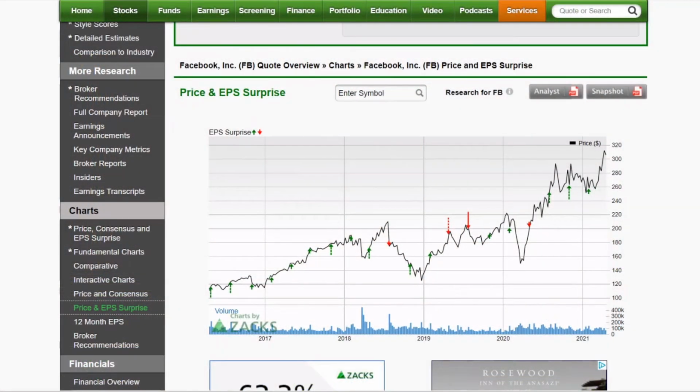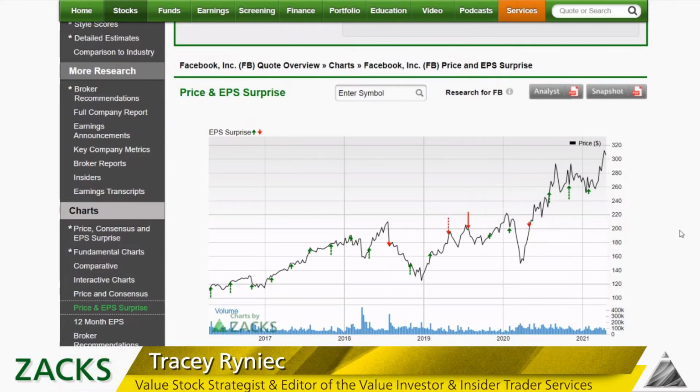So the first one out of the gate is Facebook. And as you can see, they have a very good earnings surprise record here. Just 4 misses over the last 5 years. And they put together 3 meets or beats in a row going into this report. And as you can see, the shares are also now responding, busted out of that narrow trading range that you can see right here, and now at all-time highs.